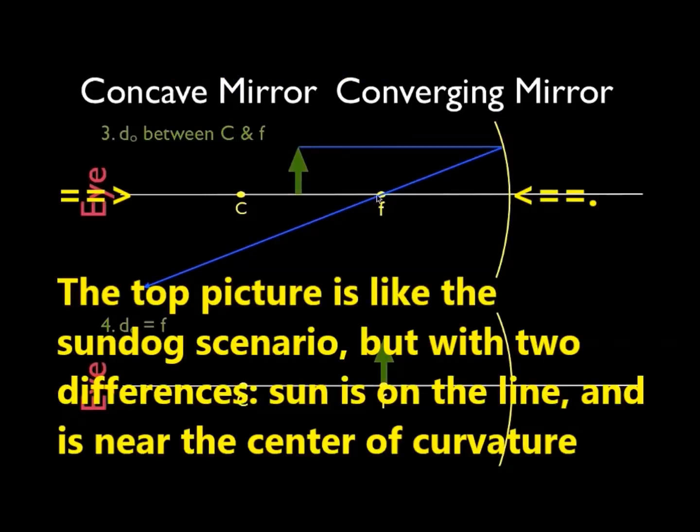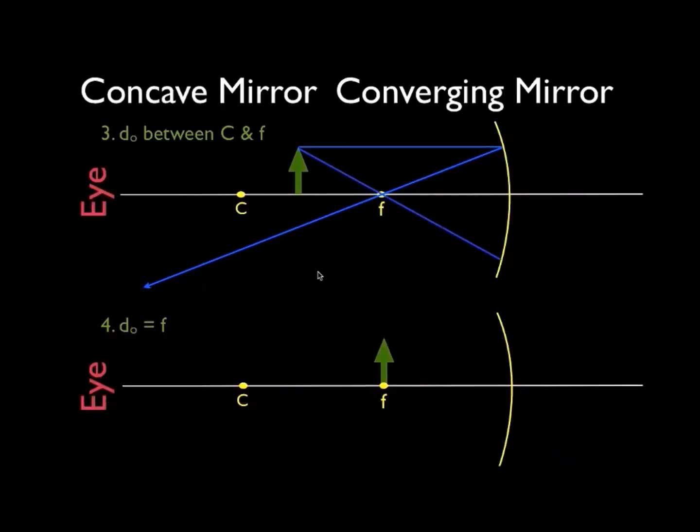It must go through this point. The next one goes in through F, comes out parallel. So once again, it must go through this point. You have to draw it through this point. It's not just some random angle or some random ray. It's the one that goes through F. And there is the image.